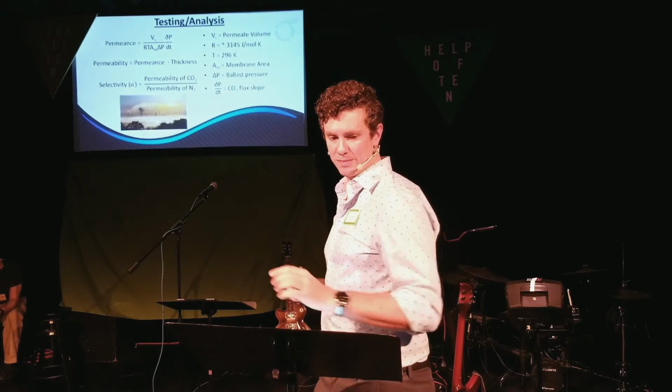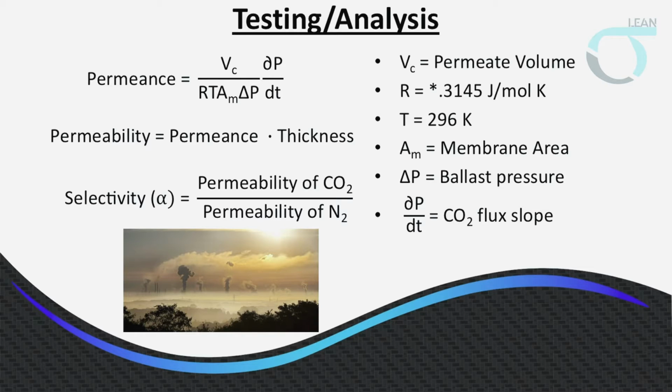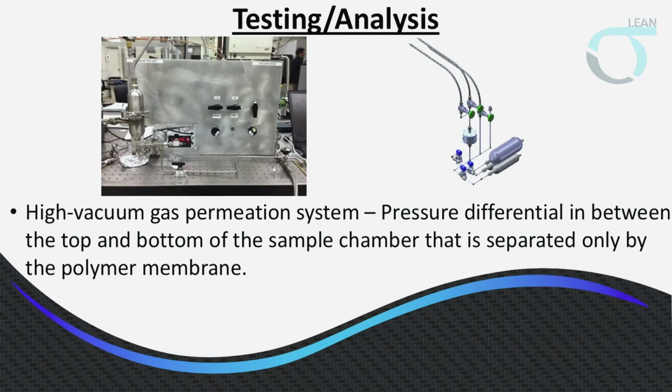Next one, please. So here's a bit of the jargon where you can see the testing and analysis. The next slide, if you don't mind, sorry. The next slide, the testing and analysis.